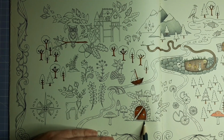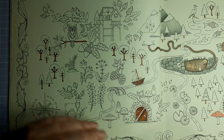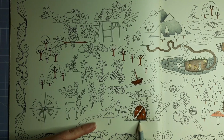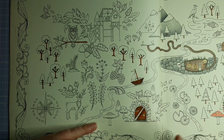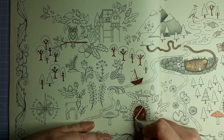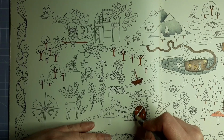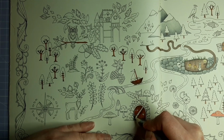I try not to have too many going, but sometimes I'll have a couple going that I'm colouring at once. But I generally focus on one usually. So I'm colouring this, but I might have one picture that I'm focusing on finishing in a few days' time. So this page might be running along whenever I need a bit of simple colouring.